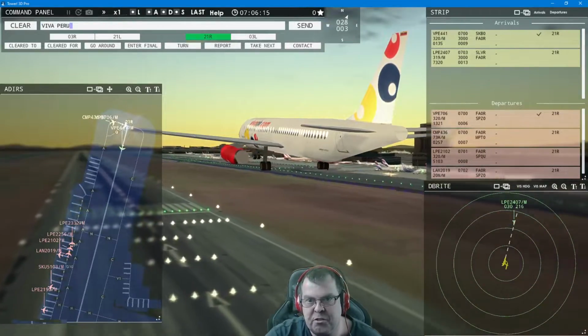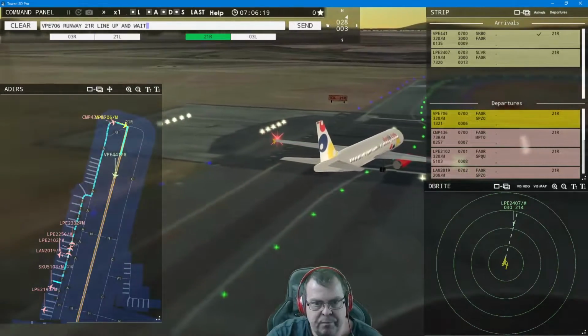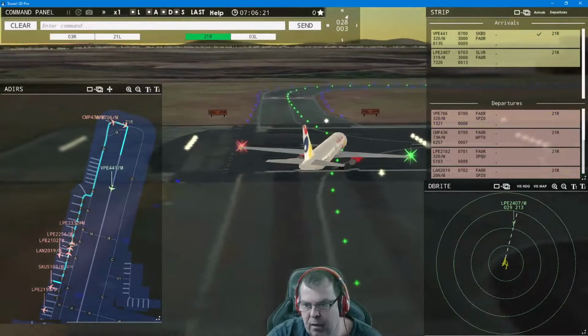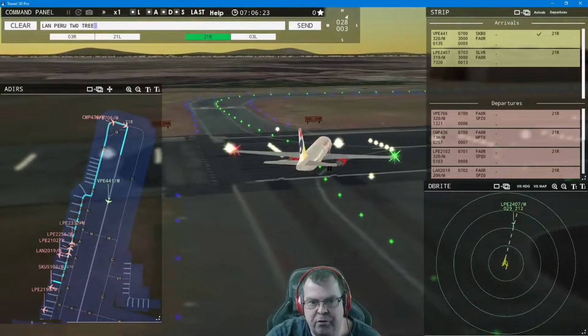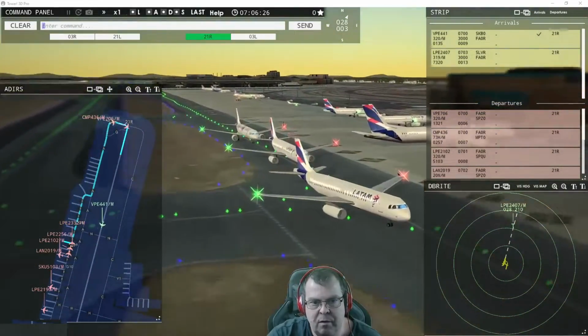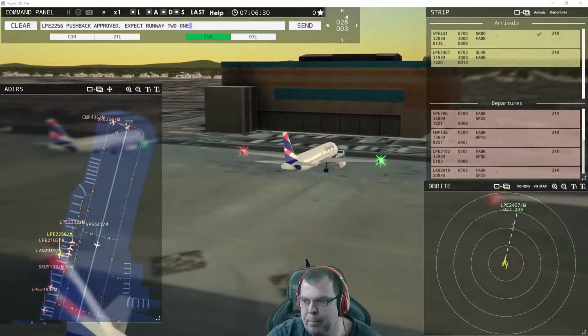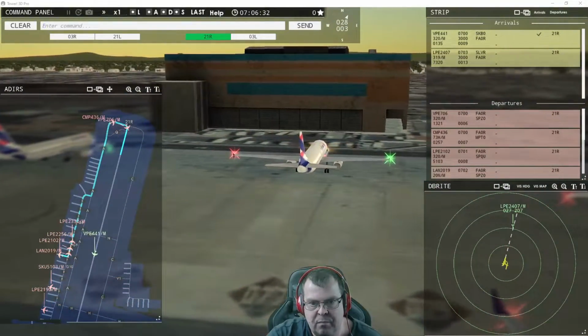Viva Peru 706, runway 21 right, line up and wait. Viva Peru 706. Land Peru 2332, continue taxi. Land Peru 2256, pushback approved, expect runway 21 right. Ground, 21 right pushback approved.